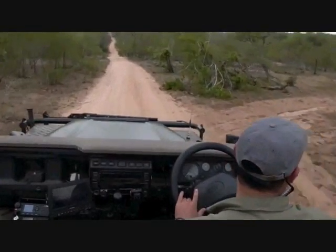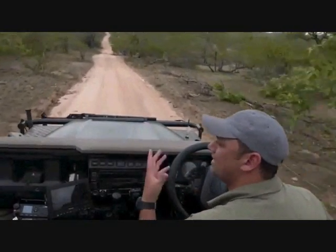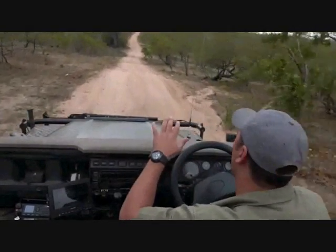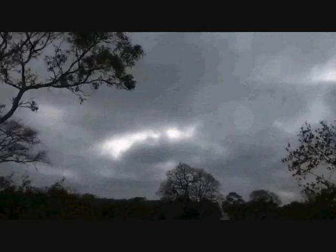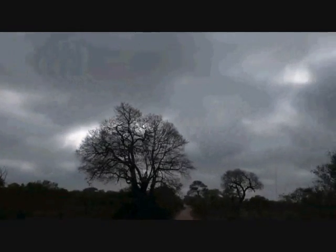Seems to be a lot of birding activity around. We are heading towards Buffelshoek Dam. Who knows, we might get something coming down to drink. As I said, it's warming up a little bit. I thought the cloud cover was burning off, but again, it seems to be coming over again. I don't know. That's why I'm not a weatherman, because I never get it right.